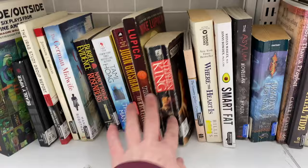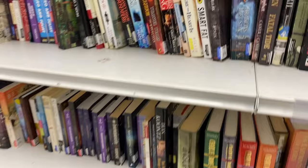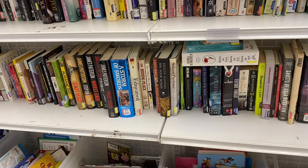I recently saw somebody talk about it and wanting to pick it up, but it was not in the best condition. As you can see there, it was an older book. And then you can see there's some James Patterson there. And there's another Kristin Hannah, The Four Winds.